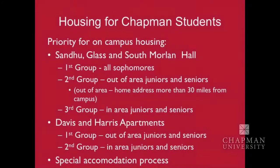The first priority for all on-campus housing for continuing students, which includes the Sandy Residence Center, the Glass Hall, as well as Southmoreland Hall, is all future sophomores, so those are students who are currently first-year students. The second group is out-of-area juniors and seniors. That's anyone whose permanent address is beyond 30 miles from the Chapman campus. And then the third group is all in-area juniors and seniors.